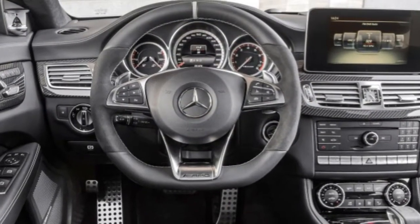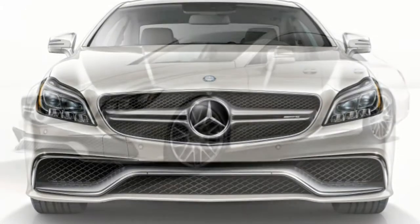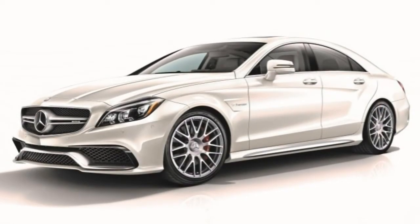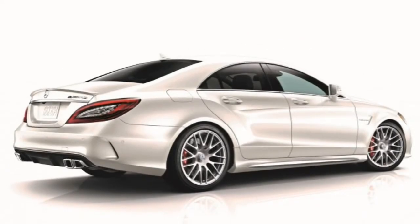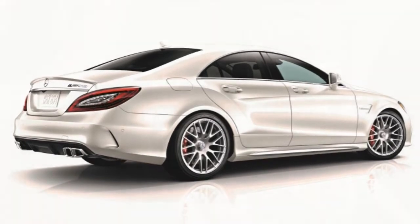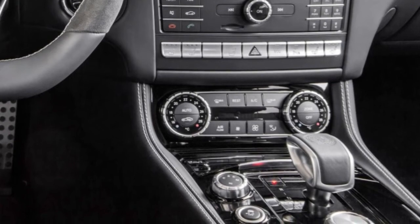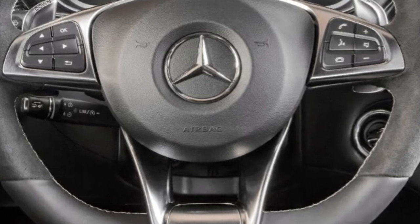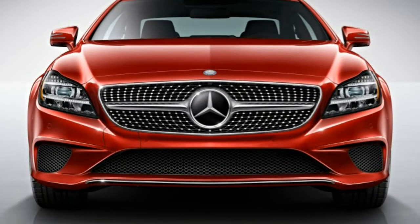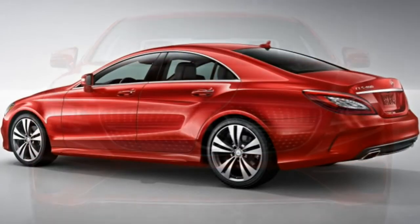The Mercedes-AMG CLS-63S has a turbocharged 5.5-litre V8 that cranks out 577 horsepower and 590 lb-ft of torque. A special AMG 7-speed automatic transmission and all-wheel drive are standard. Mercedes estimates it will go from 0 to 60 miles per hour in 3.6 seconds, which is exotic sports car territory. EPA fuel economy is 18 miles per gallon combined, 16 city, 22 highway.